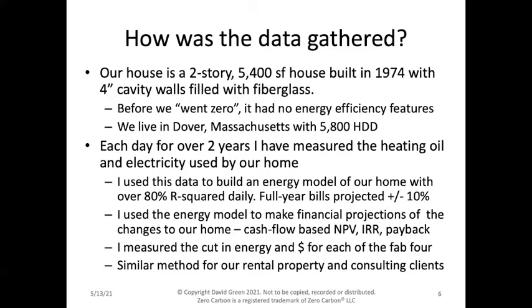And it projects the full year bills within about 10%. And this is Gen 1 of the model. I'm currently on about Gen 5 because I use this model in my consulting work. And the Gen 5 model is accurate to about 5%. So a very good way to predict the change in the heating load of the house when you do things like add insulation and triple glazed windows.